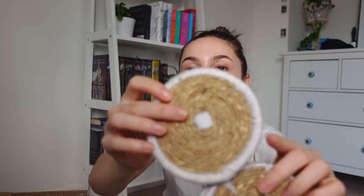Next up, another super exciting thing in the box are these amazing coasters. So this is by the brand Bloomingville, and they're these really adorable woven coasters. I'm sorry, these are the cutest things I've ever seen in my life. So these are actually made from seagrass and then they have a white cotton trimming.